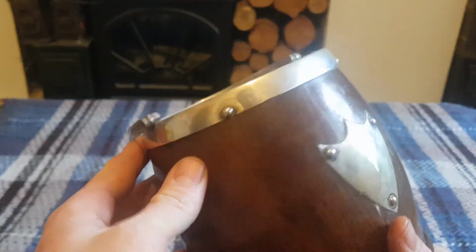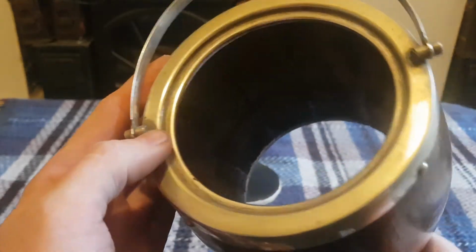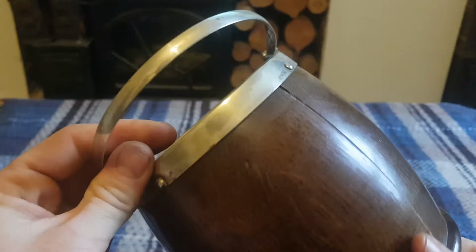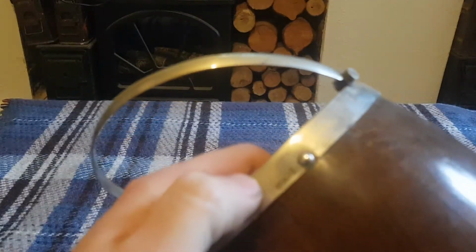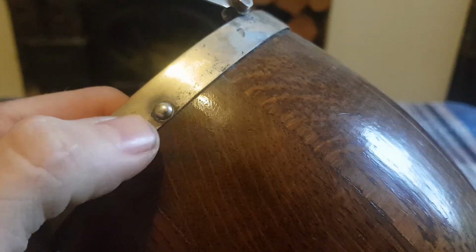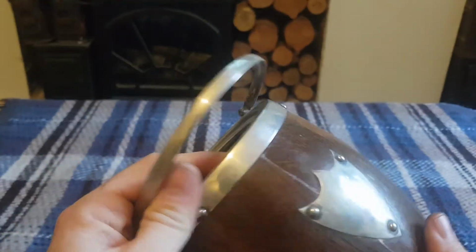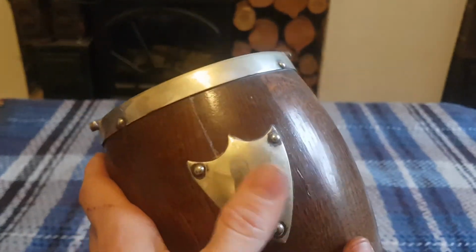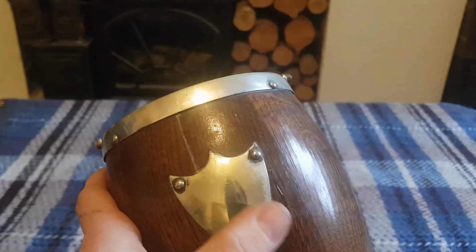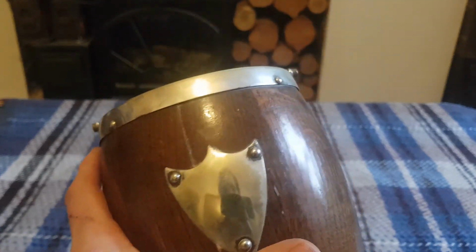I believe it's electroplated silver, so EPNS. See if I find the mark for it on here. Yep, there it is. Get that camera to focus. You go EPNS, which stands for electroplated nickel silver, which is silver plate, not really worth much, but still, a bit of quality on there. Also, there's been no engraving on the shield here, which is quite nice. See my reflection.